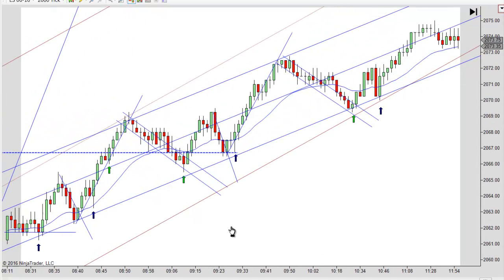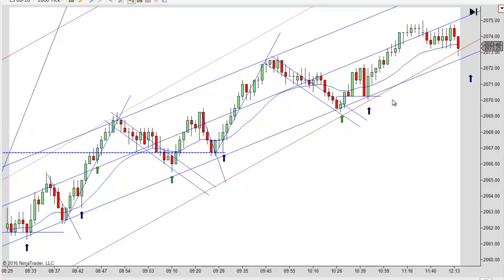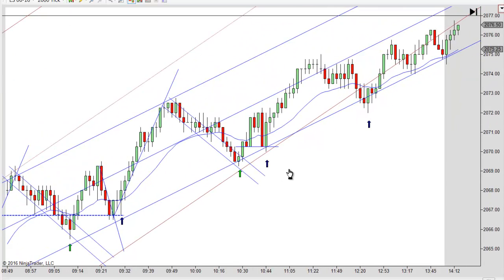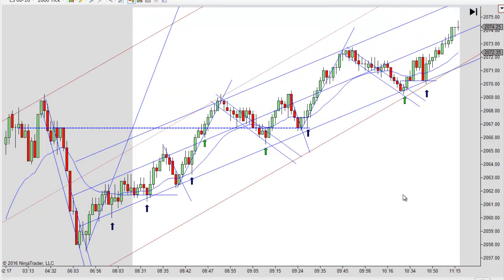What else? That's about it. Another reason, this one's off the trend line, but there's a little bottom, double bottom across there as well. You can see that one. So that's another reason I like that one. And yeah, short and sweet today.